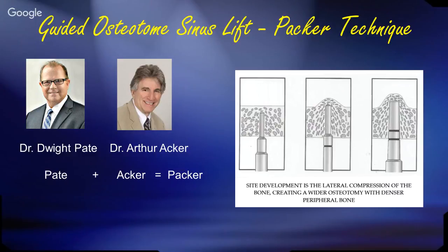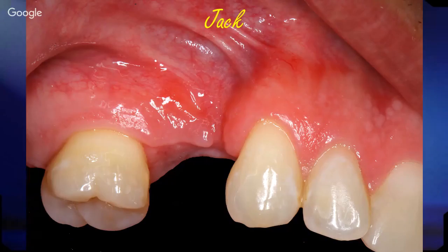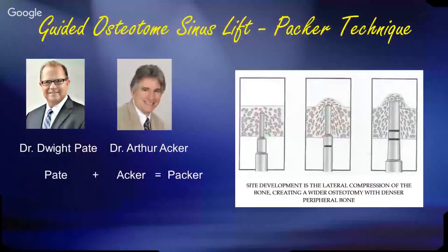So they developed what's called a guided osteotome sinus lift using the Packer technique. The idea here is that by using a guide, you can get the drill right below a millimeter or half a millimeter below the sinus membrane, or staying in the bone, and then use osteotomes to just gently push the remaining bone in the Schneiderian membrane up, and using bone to pack as you go.